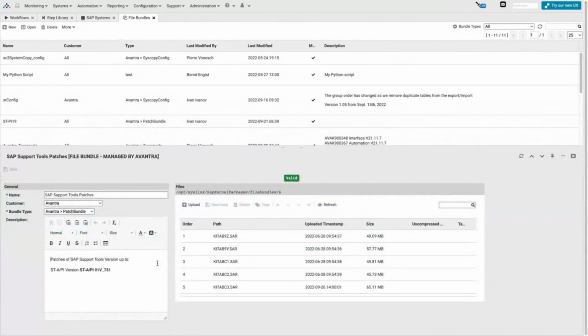And what is really very cool is that we wrote an automation. So no matter on which source or in which level your STPI, so the support tools or API tools, are, you can use the same automation and the same file bundle to transfer these files over, and it will always go to the right destination level. So very easy, and think of environments with many SAP systems. So that's a very helpful automation that you can fully automate the patching of SAP components, like support tools.